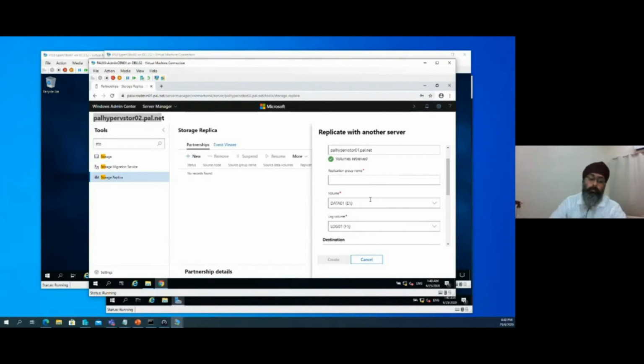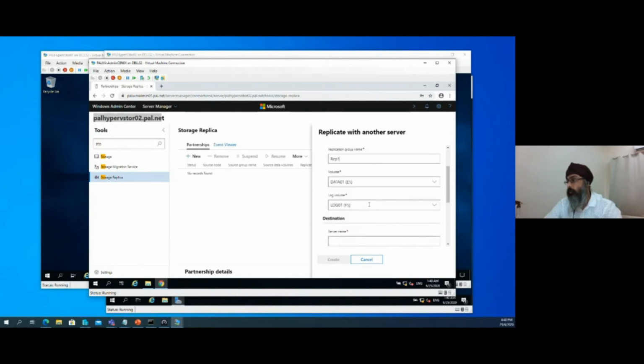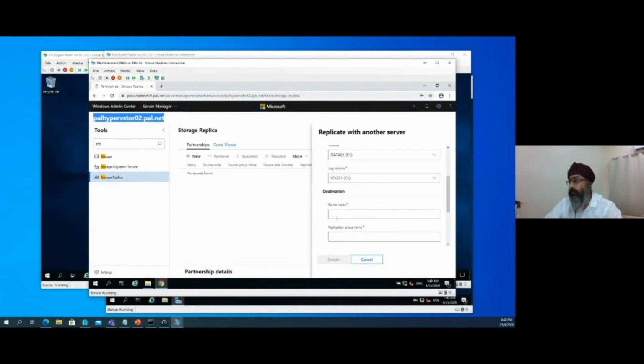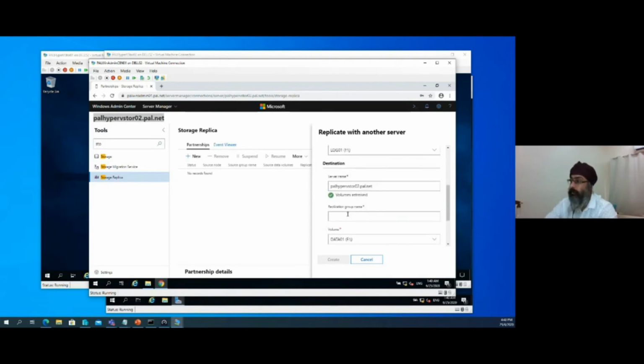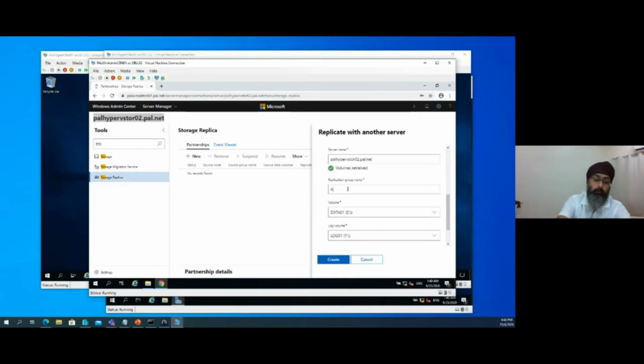Okay, group name I can just put Web1, for instance. All right. So next I'm going to put in the destination server information. So what's the destination server name? This is the destination server actually. So I'm just going to copy this properly again. Paste. So you're going to search all volumes on that particular server. I already detected. So for application group name, I'm going to just create REP, let's say REP2.